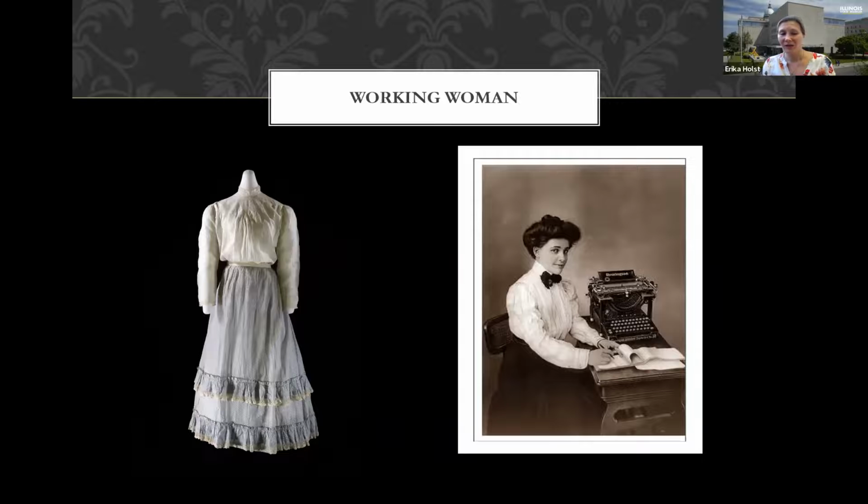And so that blouse there is known as a shirtwaist blouse. It's modeled after a man's dress shirt. And it's sort of emblematic of the freedom that women are experiencing in going out and having their own version of business attire and making their way into the world that way.